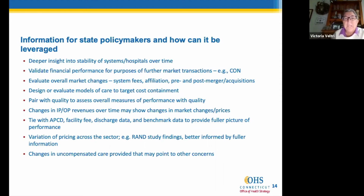costs over time. We also think the neglected piece in a lot of this is the quality side of the equation. So while we're looking at the financials and whether a hospital is healthy over time and how it's doing with respect to its peers, we need to pair that with its quality performance. How are you doing over time with respect to your financials? If you're collecting a 10% margin, but your quality is terrible, or vice versa, that's really critical for legislators. That's critical for the executive branch. Important to monitor over time.